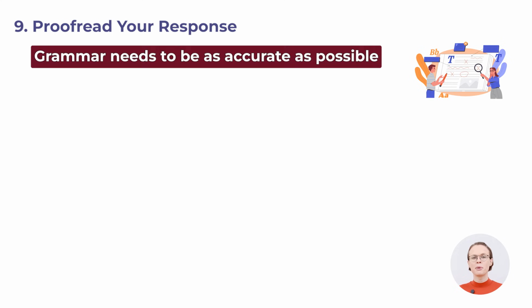Additionally, check your writing for errors. Look especially for mistakes you tend to make frequently. Even small errors can impact your score if they interfere with understanding. Therefore, your grammar needs to be as accurate as possible.